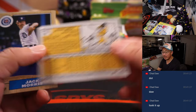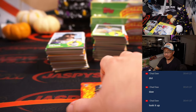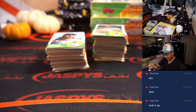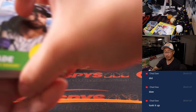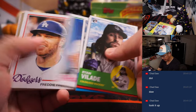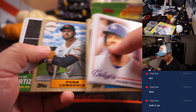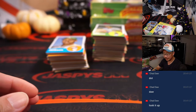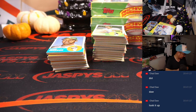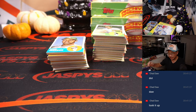It's Kevin Smith, 20 out of 50. Chad, you should tag that graded Joe Burrow on Twitter at Jaspie's Breaks. I know Aaron's on Twitter. He retweets our stuff every so often, tags us on his mail days. Being part of the Jaspy community.